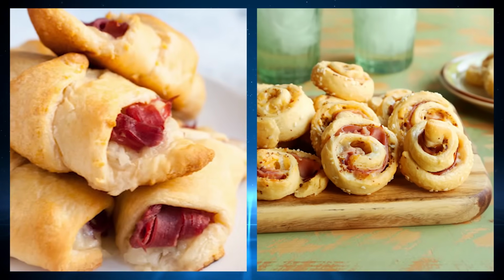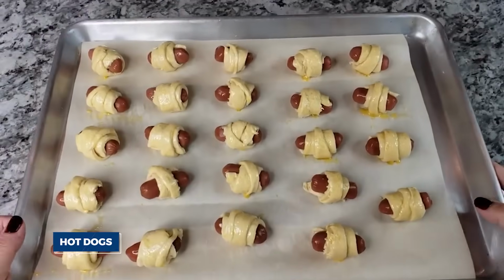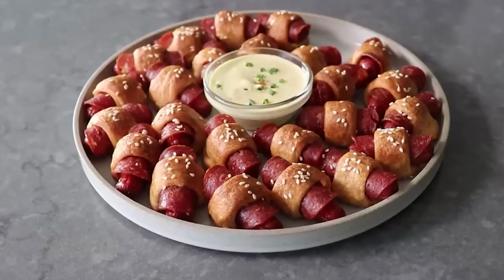Consequently, these miniature crescent roll-ups drifted into the background, replaced by artisan mini hot dogs or healthier snack alternatives at contemporary New Year's gatherings. Number 8.